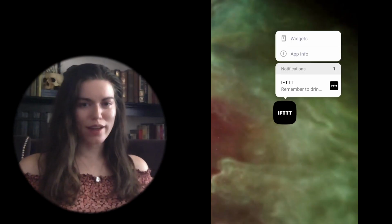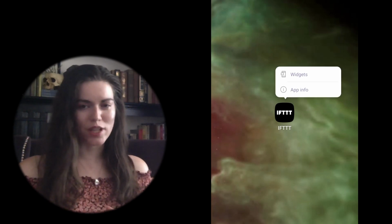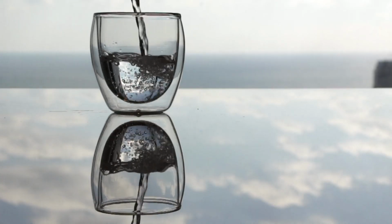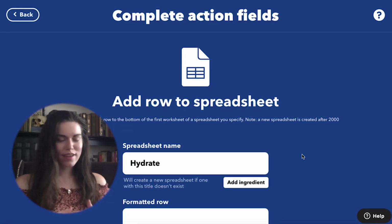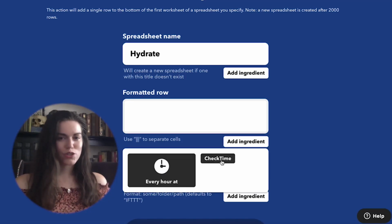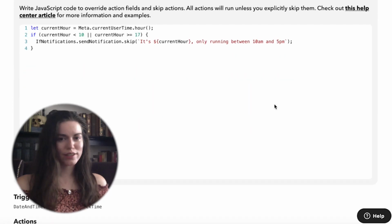I can keep track of if I'm drinking enough water just by clearing the notification every time that I get it and then go and drink some water. If you want to be a little more sophisticated about how you track your water intake, you can use a second action in Google Sheets to track every notification and then mark it off every time you drink water.